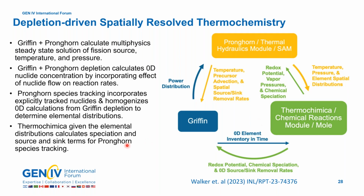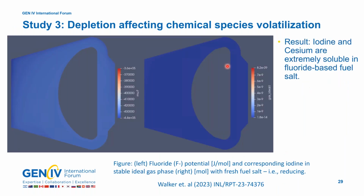And then lastly, the thermochemical really gives us that elemental distribution calculation, speciation. So this will tell us how much cesium iodide is actually in a vapor phase and how much is being extracted. And then that feeds back into our depletion and our species transport equations. So this is just a high-level look at some of the effects that we have here.